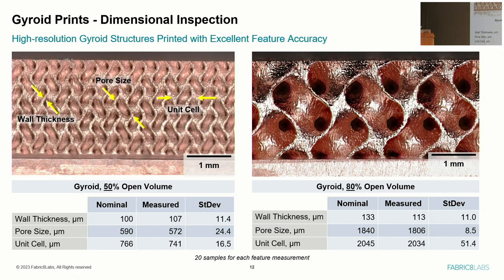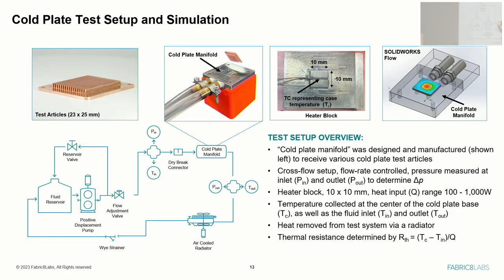and brings us into the next steps here. So we wanted to test them, of course. So we built a manifold. You see that manifold with the orange block underneath it? And that manifold is capable of receiving all of these different cold plates.